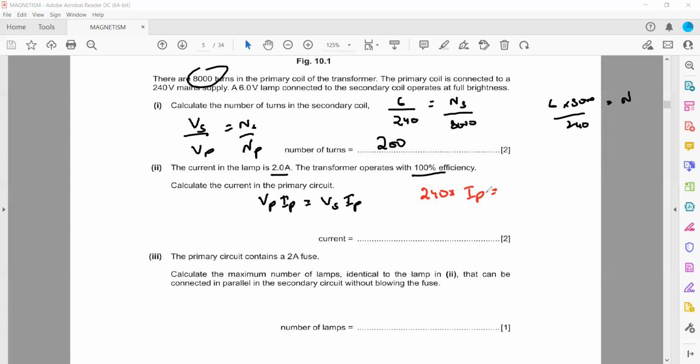The primary current, the input current, we don't know. The voltage of the secondary is 6, multiplied by the current in the secondary. The formula is Vp Ip equals Vs Is. Because the lamp is connected to the secondary, the current in the secondary is 2. When we simplify, Ip equals 6 multiplied by 2, that is 12, divided by 240, which equals 0.05 ampere. So 0.05 ampere is the current.